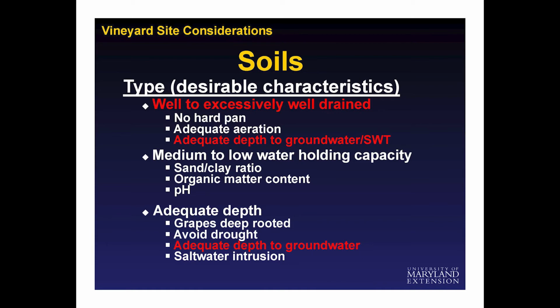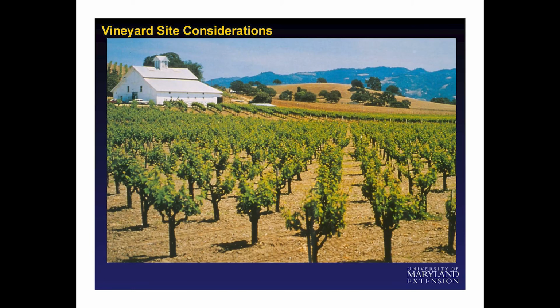So with the soils, we're looking for well to preferably excessively well-drained soils, the sandy type soils, the low silt soils that will give you the drainage that we're looking for, and then adequate or significant depth to groundwater or to seasonal high water table. We want to avoid that water table coming up into our vineyard root zone. And adequate depth to groundwater, again, trying to avoid any problems with the roots getting down into there.